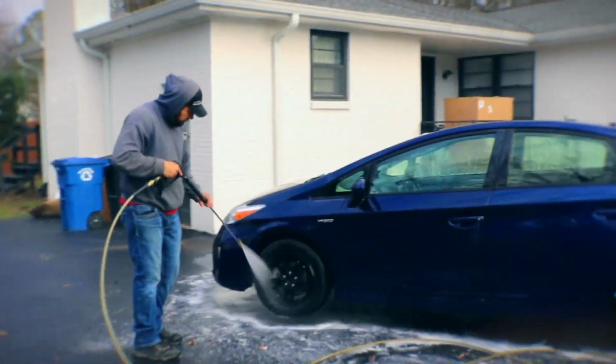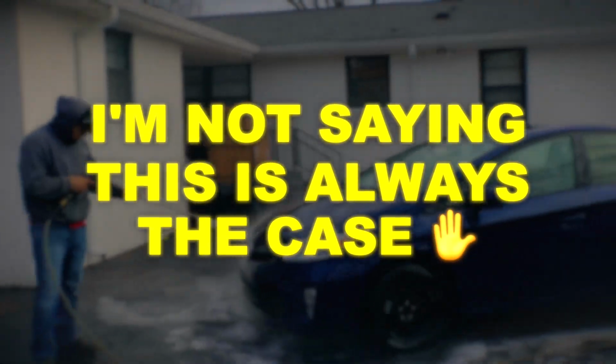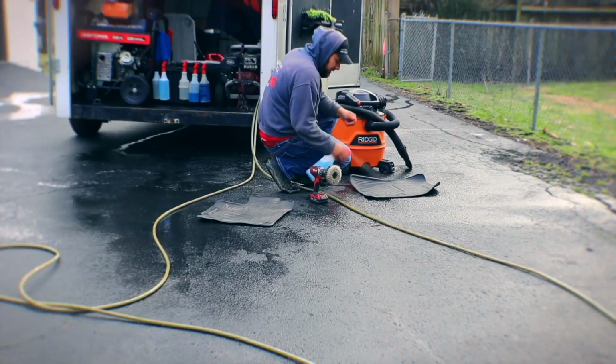A lot of times the brands that have the most awareness are also the most expensive. Now, I'm not saying that is always the case, but for the pro detailer, this is one of the best things you can do: simply have a local distributor, a local retailer where you buy these gallon-sized professional products.